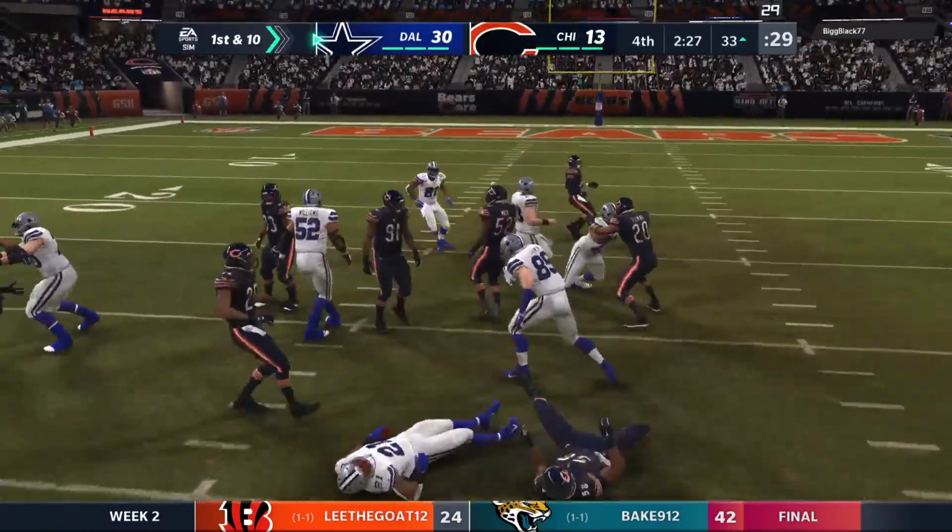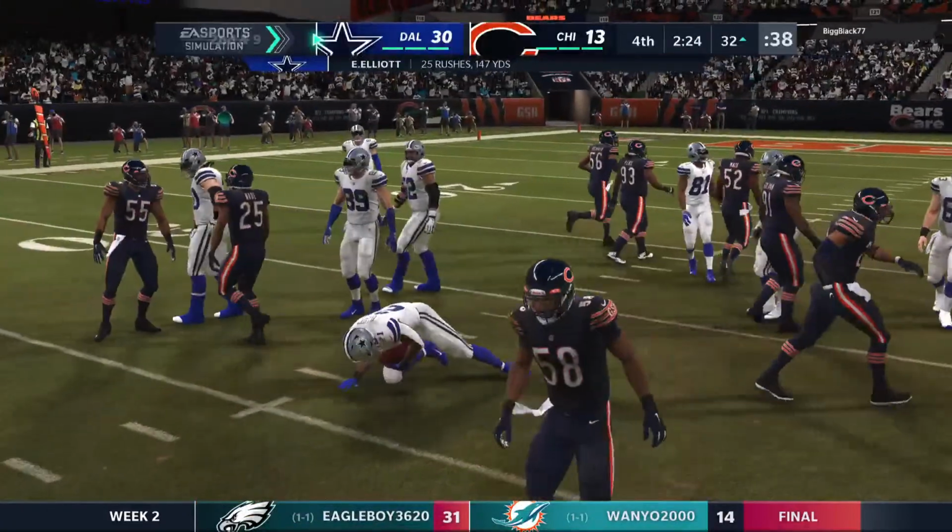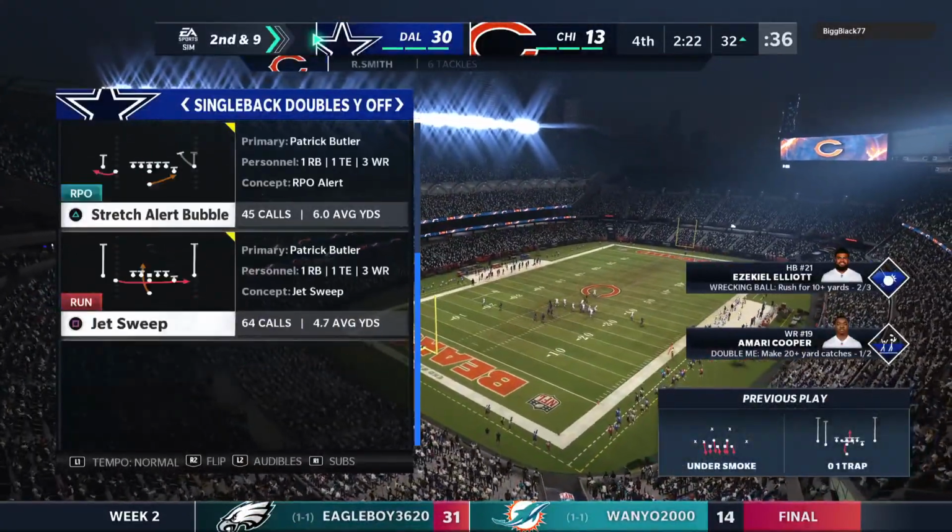And the crazy part about it, I had to get rid of Russell in order to get Eason because I ain't had the money.